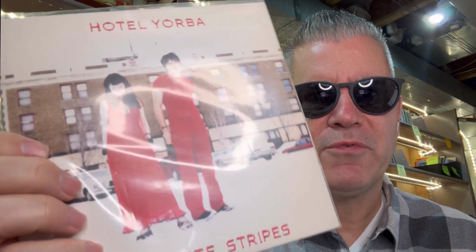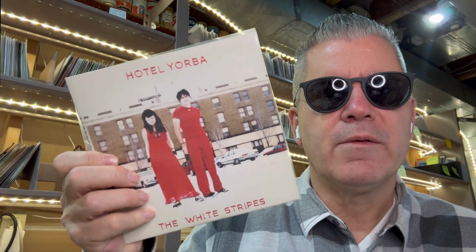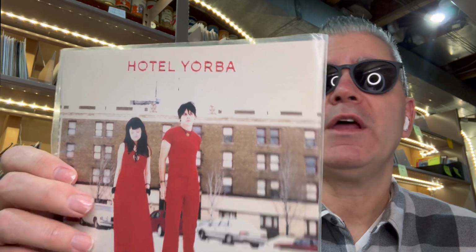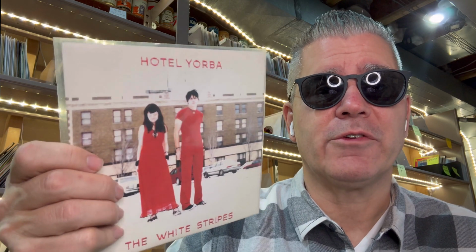Hotel Yorba, off of the same album. It's definitely, you get a little glare there. It's definitely more of a folky, front porch, stomp your foot type song, and very cool. It didn't make the album. Rated X, I found out later, which is the B-side on this single, is a Loretta Lynn song. I found that out much later, and look up her version of it.